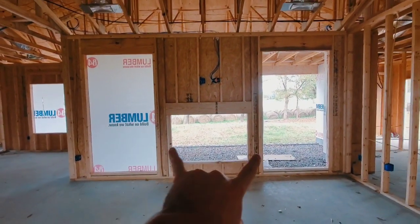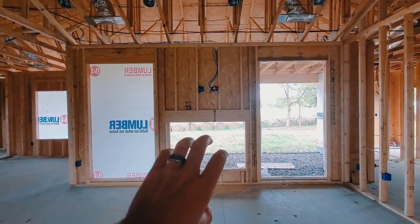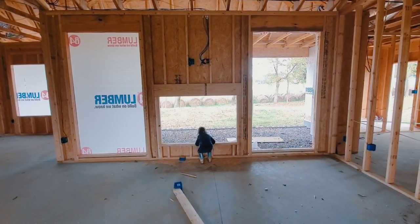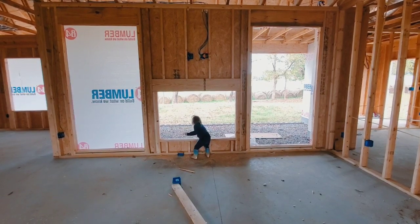So you can see this is going to be 2 big windows, fireplace. TV is going to be up there. It's going to be beautiful right here in the living room, and Gabby, of course, loves it.